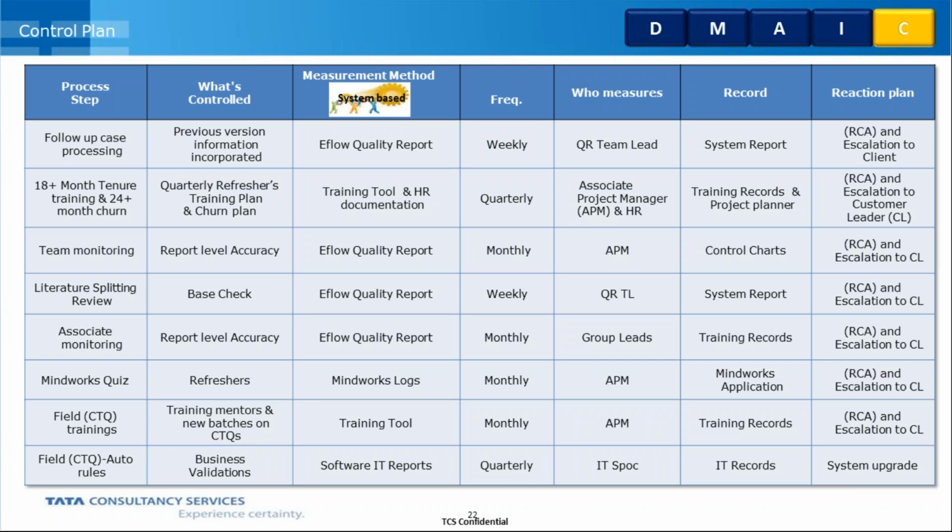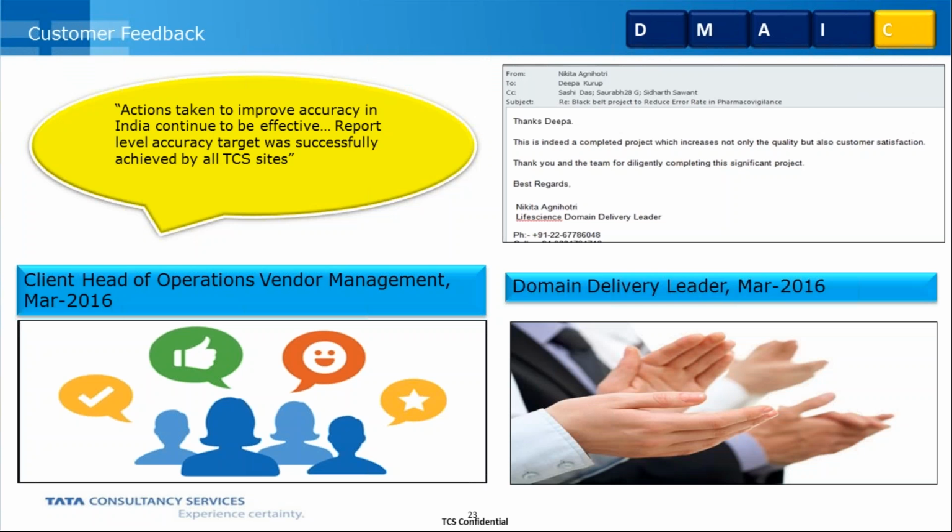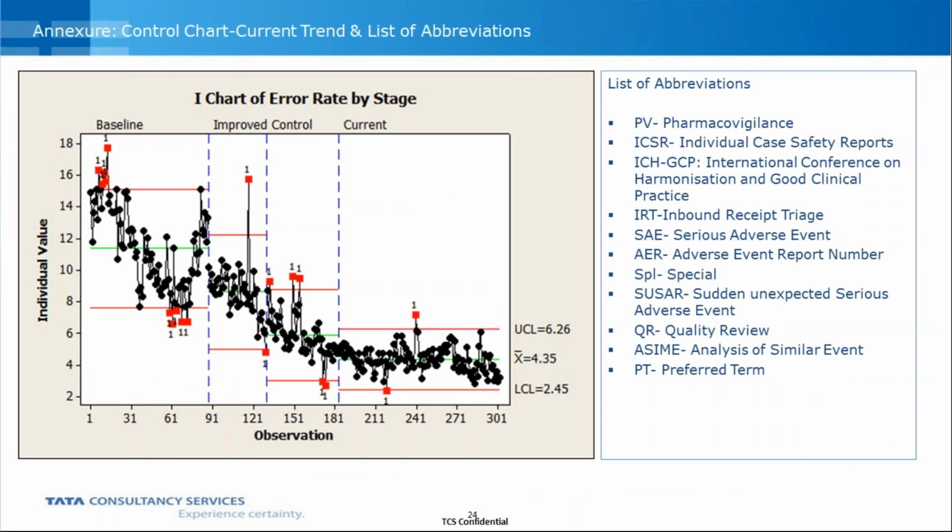Also, this tested our change management skills a lot, because in a regulated environment, for any changes to take place in a client SOP or a client system, there are various approvals which need to take place. So we had to undergo many sessions and negotiations and discussions with the client to bring about these changes. This project was highly endorsed by the customer and also appreciated by the managers in the life science domain. For the advantage of the audience, we have put the latest control chart, which shows that the project has sustained 6 months even after the project was handed over to the process.